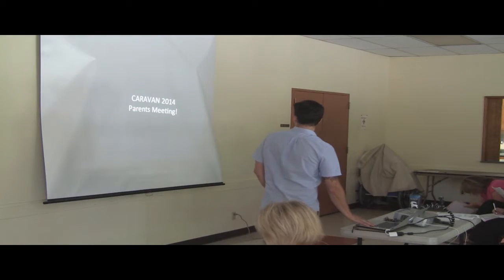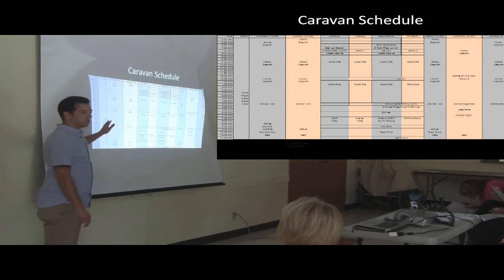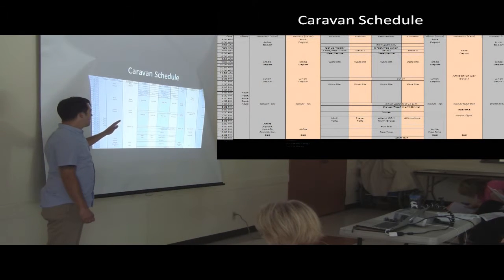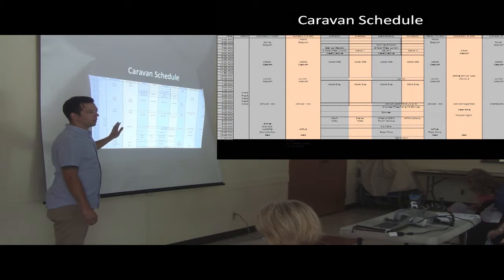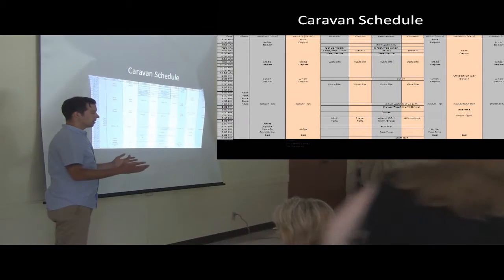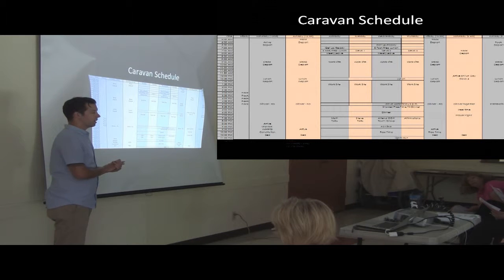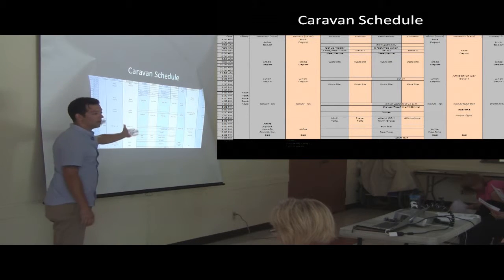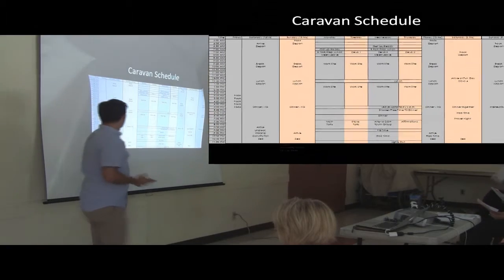Okay, so I wanted to start by walking you through this. This is one of your handouts, so you can sort of follow along on there. This is a really detailed schedule of our whole Caravan week. Not all of the information is immediately pertinent to you, but I thought it could be the case you were curious, or if you just wanted to think, on Tuesday, what is my kid even doing? So this is the information for you.